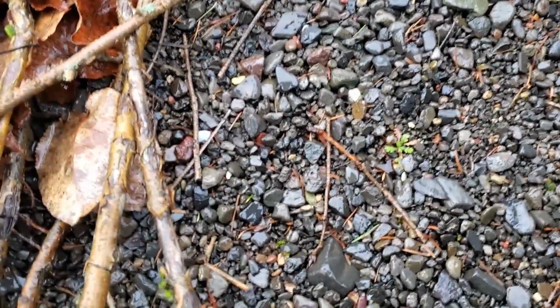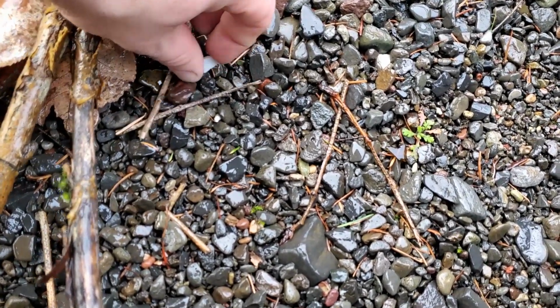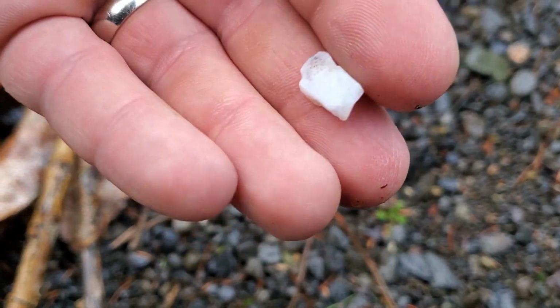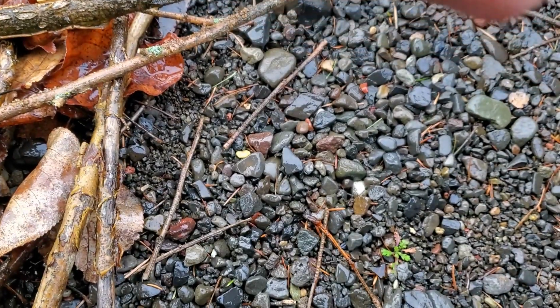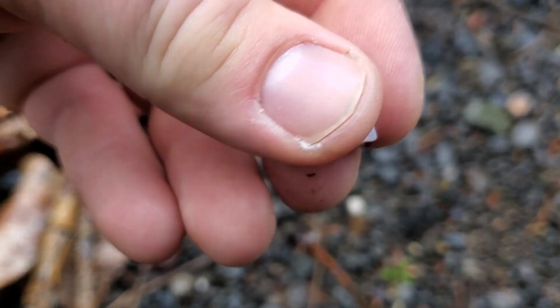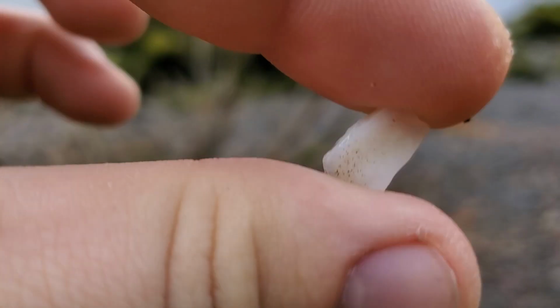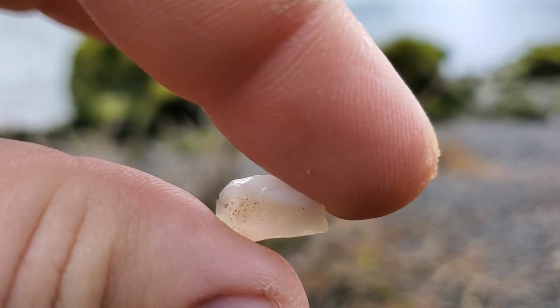I spy a little piece of waterline. Right there. It's pretty milky too. I thought I seen some waterline banding, but maybe not. I think it's just a milky one. Yeah. Oh well. Still fun.